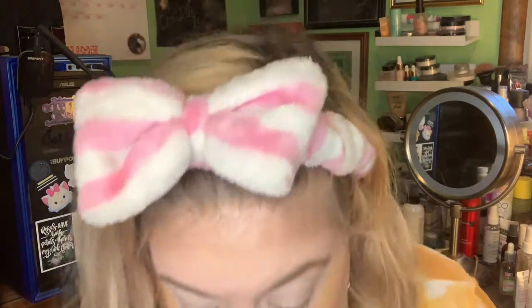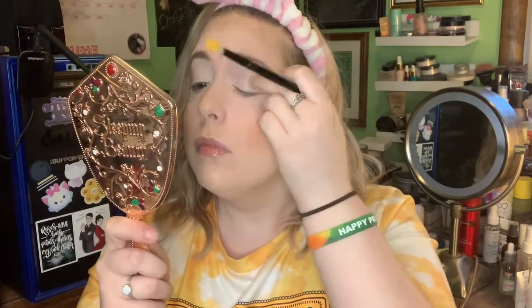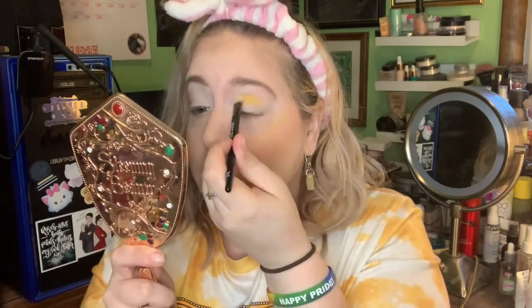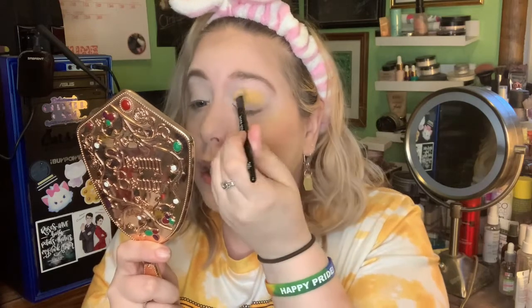So I'm going to go into that marigold color right here. And I'm actually going to press that into my crease and socket area.